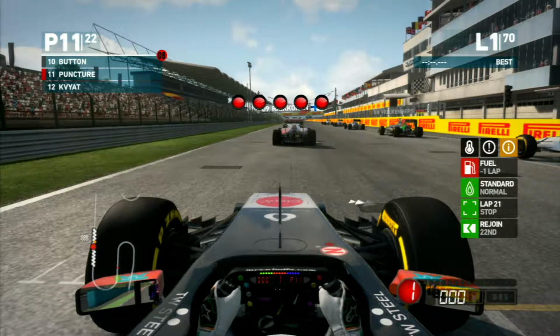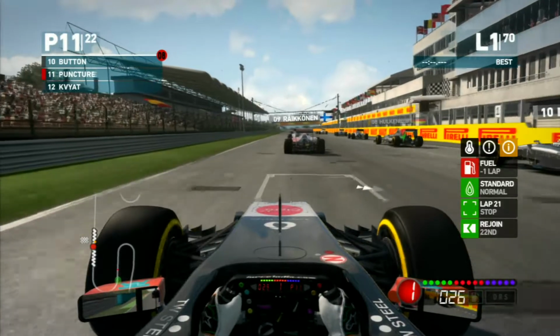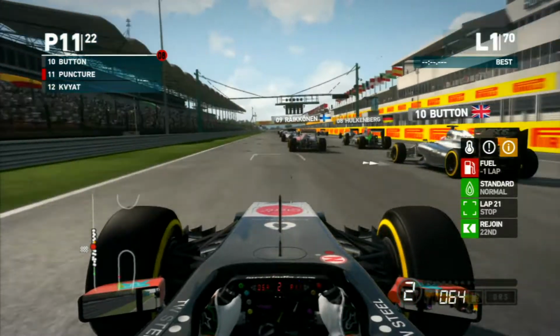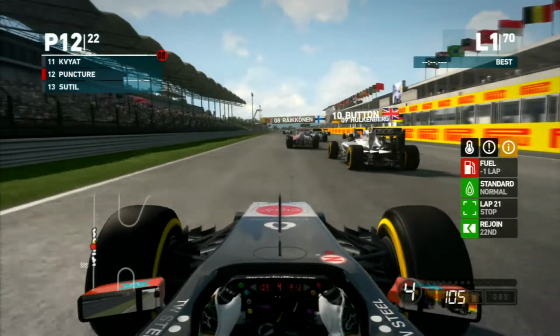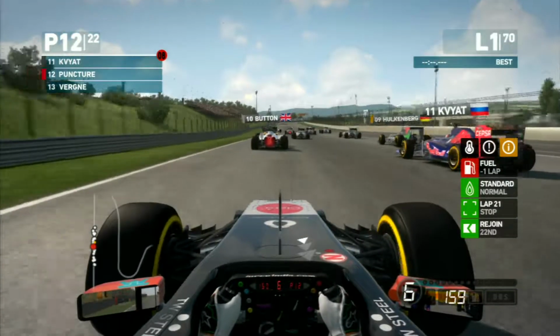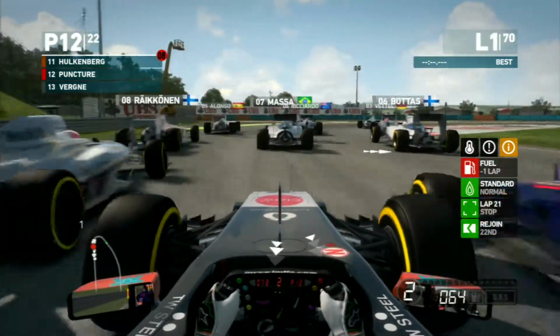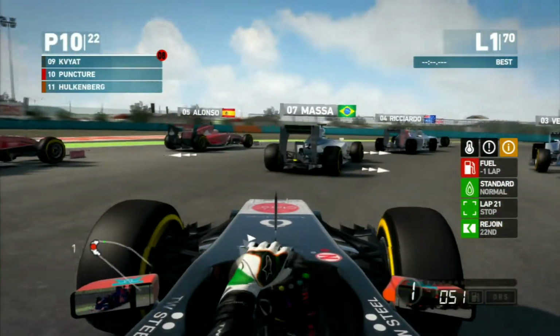Engineer giving us encouragement, and we got 5 red lights. And here we go at the start of the Hungarian Grand Prix. We're getting not that great of a start because we've already lost a position, as Kvyat has jumped us, but we're going to try to weave our way through the cars here.